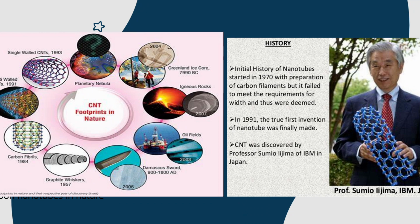CNT footprints in nature: planetary nebula, Greenland's ice core, igneous rocks, etc. The initial history of nanotubes started in 1970 with the preparation of carbon filament, but it failed to meet the requirements for width and thus was dismissed. In 1991, the true first invention of nanotubes was finally made. CNT was discovered by Professor Sumio Iijima in Japan.